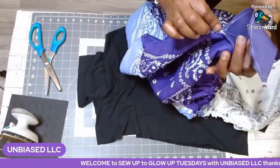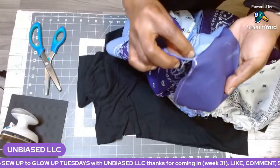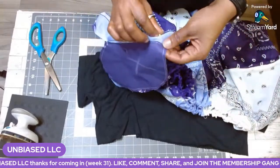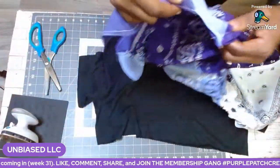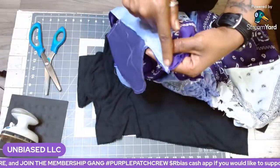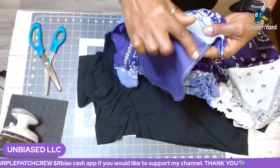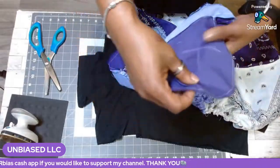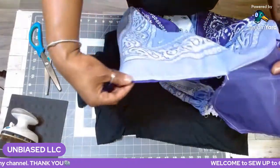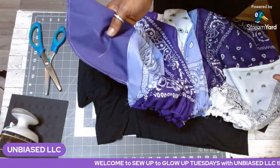That's it. I barely caught the edge of this, but it should be okay. It should be tacked down. But that's how you do pockets. So this is the wrong side of my skirt. I closed up that 2.5-inch gap right here. And then I sew all the way around the pocket until I come to the end of the pocket, start and backstitch, and then sew straight down.